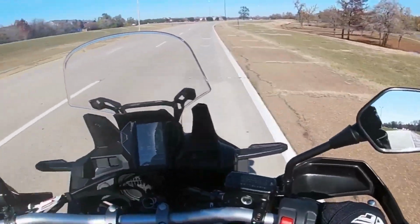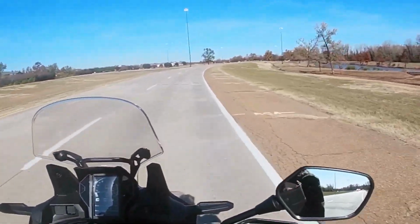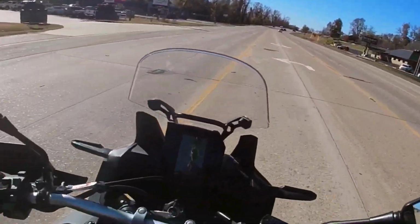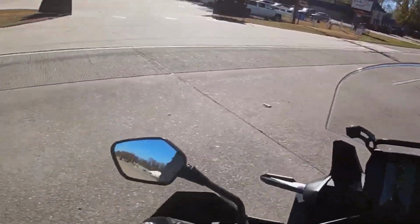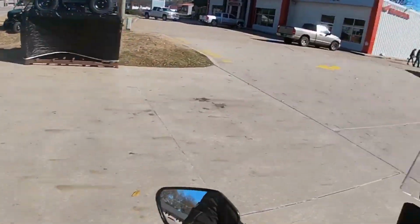It's so windy out today, folks. Great ride. Man, is it windy. This bike really handles the wind extremely well. I'm doing some wind testing today for sure. It is windy.